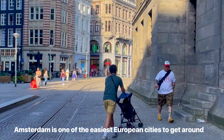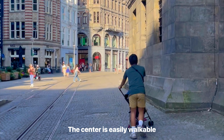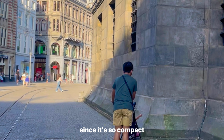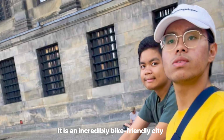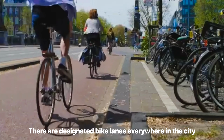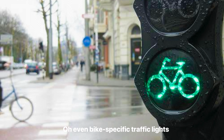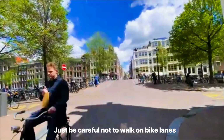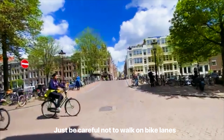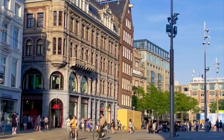Amsterdam is one of the easiest European cities to get around. The center is easily walkable since it's so compact. It is an incredibly bike-friendly city. There are designated bike lanes everywhere in the city. Oh, even bike-specific traffic lights. Just be careful not to walk on bike lanes to avoid getting hit, because bikes have the right of way.